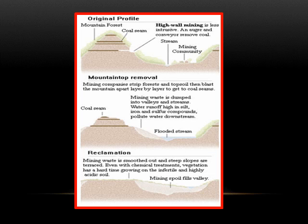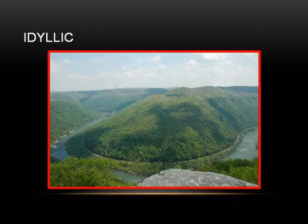So, again, on mountaintop removal, they push the mountain over, or take the top of the mountain, put it into the spoil, put the spoil into the valley, and essentially what you've got here is a level mountain, and of course, lots of debris in the valley. And I've got another picture that will just astound you on that. Next. So here's a beautiful mountain area in Virginia.